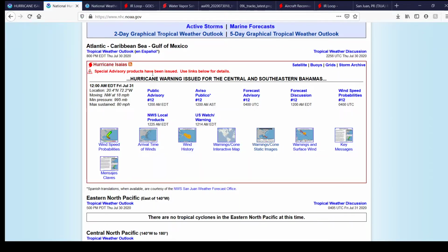Let's go to the latest information on now Hurricane Isaias. It was just updated about an hour or so ago, and it is now Hurricane Isaias, the second hurricane of the 2020 Atlantic hurricane season here. You can see a hurricane warning issued for the central and southeastern Bahamas as of 12 p.m. Eastern Standard Time, Friday, July 31st. The current location, as of this latest update, is 20.4 degrees north, 72.2 degrees west, moving to the northwest at 18 miles per hour. Minimum central pressure is 995 millibars, and maximum 1 minute sustained winds are 80 miles per hour.